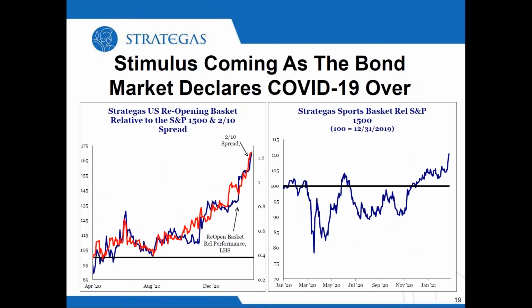And as a result, what you're seeing is the U.S. economy is starting to price in a really big reopening. This is just the yield curve, the red line, the 2-10 spread on treasuries, and the strategic reopen basket relative to the S&P 1500. It's amazing how well these two have correlated together. And I would argue that most of the bond market response has been due to this reopening, as evidenced by this chart itself. What's included in here: retail, travel companies, any type of company that's related to the reopening.